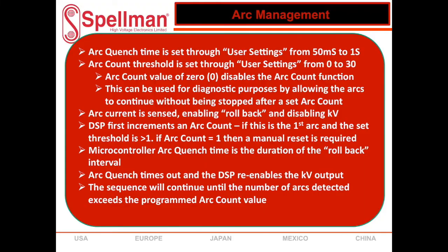The DSP first increments an arc count. If this is the first arc and the set threshold is greater than 1, it'll ramp up the kV again, and it'll continue doing that. So then the microcontroller arc time is the duration of the rollback. And it will time out, and the DSP will re-enable the kV output. And this sequence will continue until the number of arcs detected exceeds the programmed arc count value.